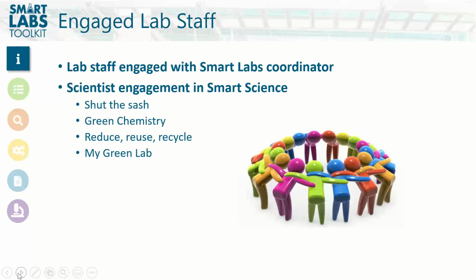You want to use green chemistry where possible, meaning safer chemistry. If you're using fewer chemicals and safer chemicals, you can correspondingly reduce the required ventilation rate. You want to do the obvious: reduce, reuse, recycle. And again, this organization called My Green Lab has a lot of best practices related to this. Next slide.